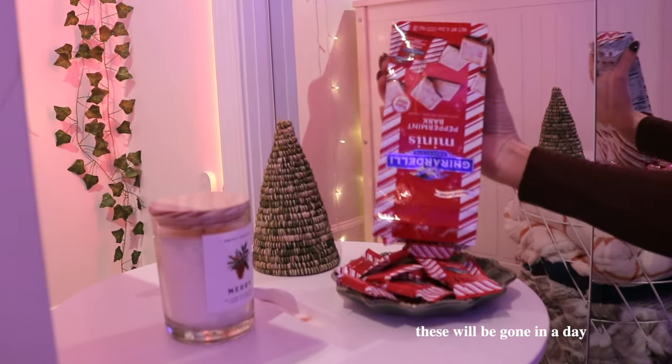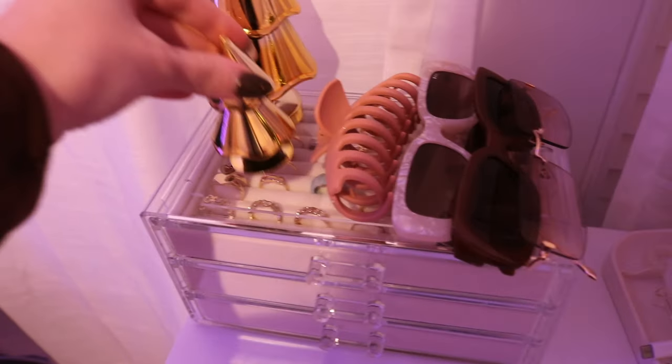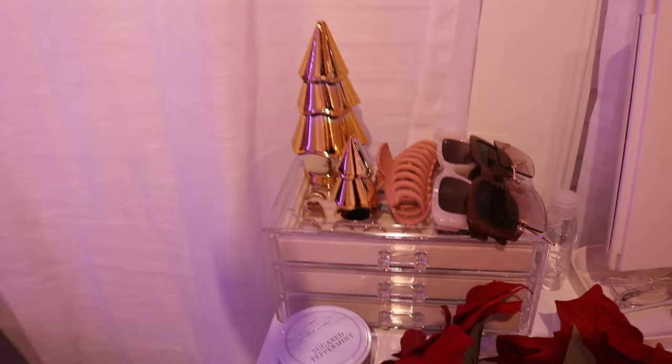This table is probably my favorite thing in my room. The candies fit all perfectly in the dish, and I just really, really like it. It's so Christmassy. Over here on my desk, I did put the Christmas tree and candles here.